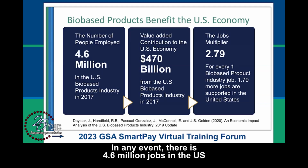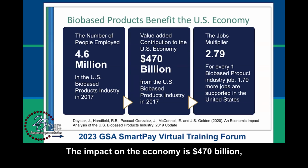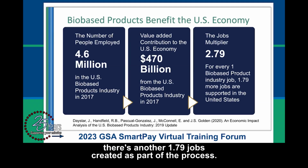In any event, there's 4.6 million jobs in the U.S. related to bio-based products. The impact on the economy is $470 billion, nearly half a trillion. And there's a multiplier effect of 1.79 for every direct job that's created by the bio-based program. There's another 1.79 jobs created as part of the process.